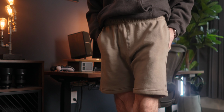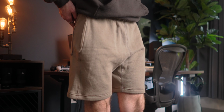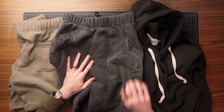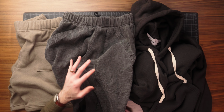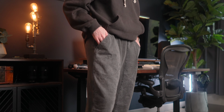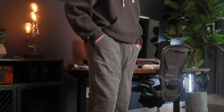They have some sweat shorts as well in the same type of fabric, but they have these, which have been my new favorite. These are the vintage wash double front sweat pant. I really love the look of these. They almost have like an acid wash jean type of look, but they're sweatpants. Super comfortable. I love the fit and style with these. These and some sneakers and this hoodie, perfect look if you want to go a little trendier with the cuts and fits.